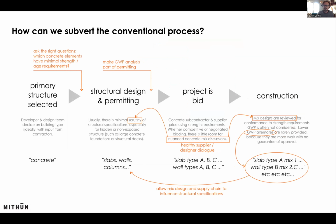So I think the trick here is how can you subvert that traditional process, and how can you redline that traditional process?